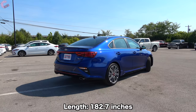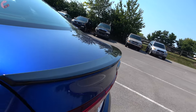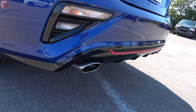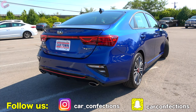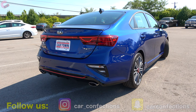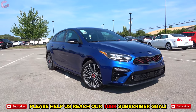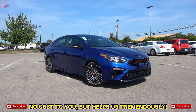Heading around back, there are some more distinct elements, like how the LED portion of the taillight zigzags differently than in the other trims. You also have a black spoiler and unique rear diffuser, and also an extra exhaust outlet for the sport-tuned exhaust system. So overall, you can definitely see the Stinger influence in the Forte's design, and especially so in this spiced up GT trim.